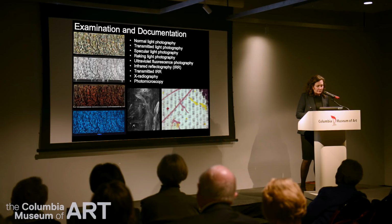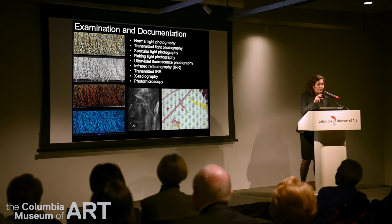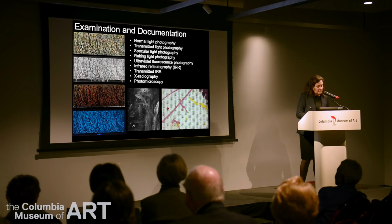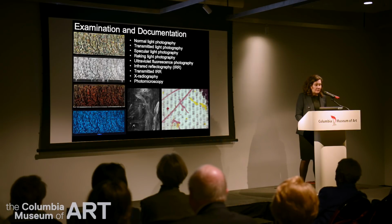And you also see, starting at the top, that's normal light and infrared, which can also give you a sense about sequence, and then transmitted light, which can give you a sense of where the paint is thickest and thinnest, and then also at the very bottom, UV light, which can tell you where, in some cases, there have been damages or repairs, or sometimes can give you a really interesting indication of varnishes present, and sometimes even pigments present.